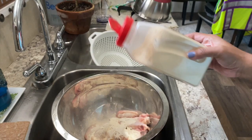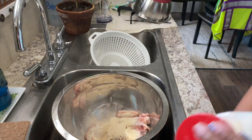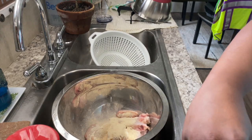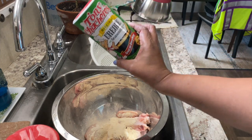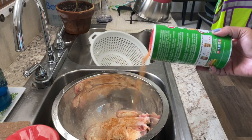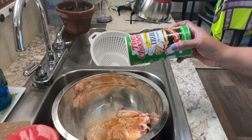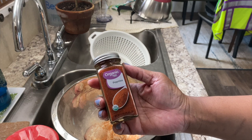Now we're going to use garlic powder. I bit the bullet and got these big containers because this is all I use, you guys. The seasonings that you see me using today are the only seasonings that I use. Creole seasoning, got it from Walmart. Got these big containers of onion and garlic powder from a place called Food Depot, but you can find it in Walmart. And then for color, we're going to use paprika.